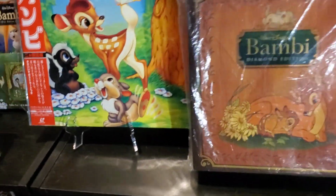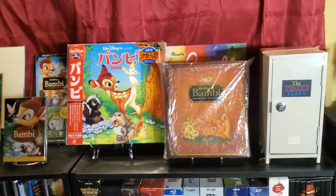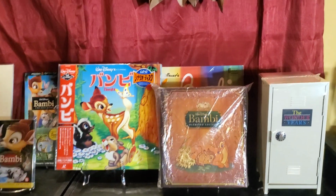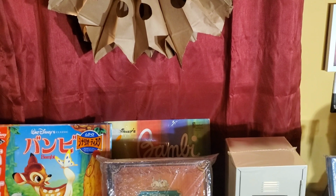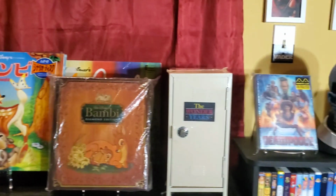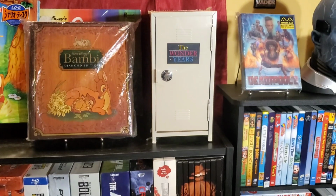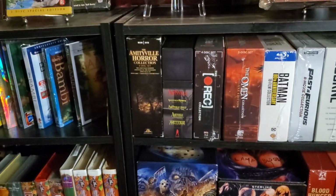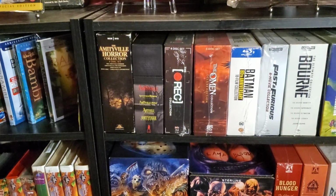Then we'll go over to this shelf. And this shelf has more laserdiscs that are stacked on top of each other. And behind the Bambi Edition storybook is my one Bambi soundtrack. Yeah, you can see it in the back. Then Marie's storybook. And then right here we have the Wonder Years Metal Locker Complete Collection. Brand new factory sealed. I will be opening that. Underneath there we have a bunch more box sets.